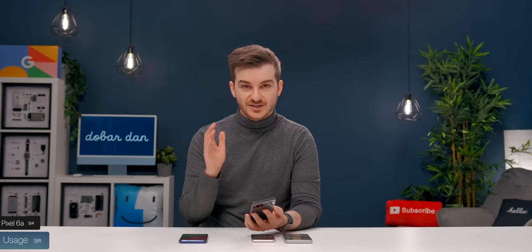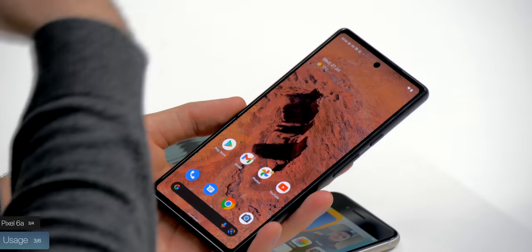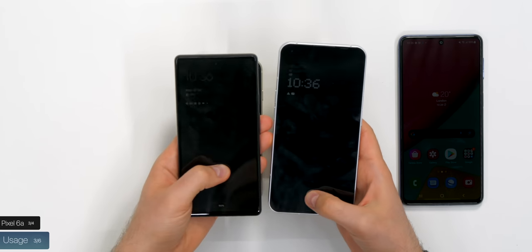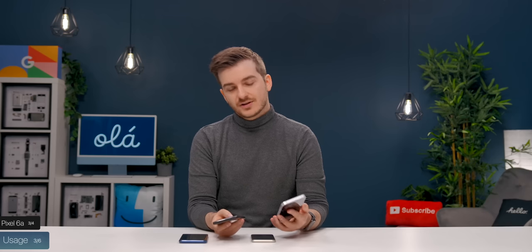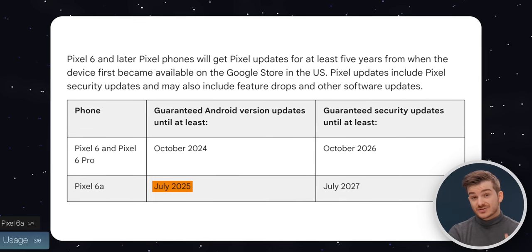But sadly, that 60 Hz panel that I mentioned before does make it feel quite choppy, and like I said, it feels just not as smooth as the iPhone does with 60 Hz as well. The fingerprint reader is built into the display, just like on the Nothing Phone, although it is quite a bit slower. But the good news is that, just like on the Nothing Phone, Google promises 3 years of software updates.